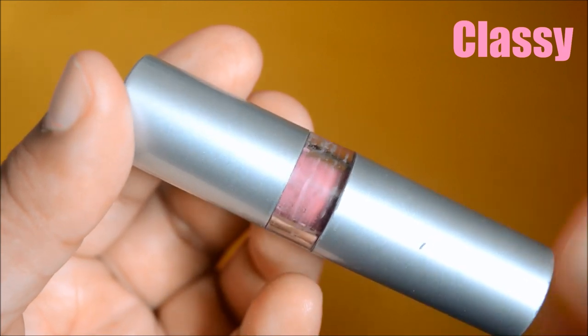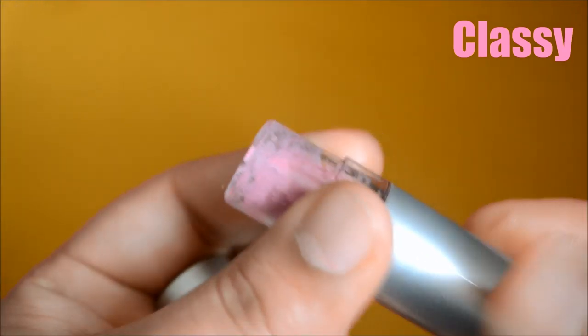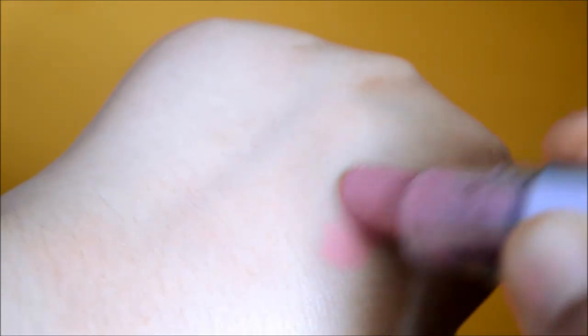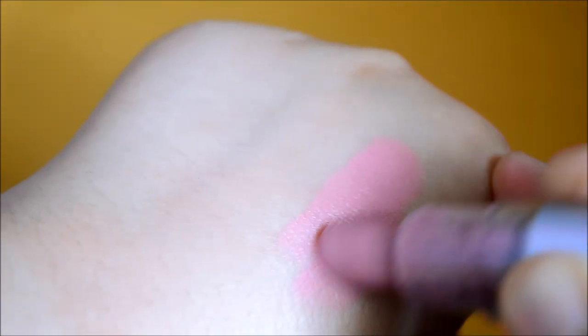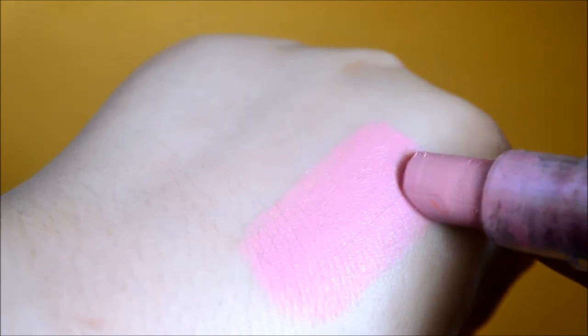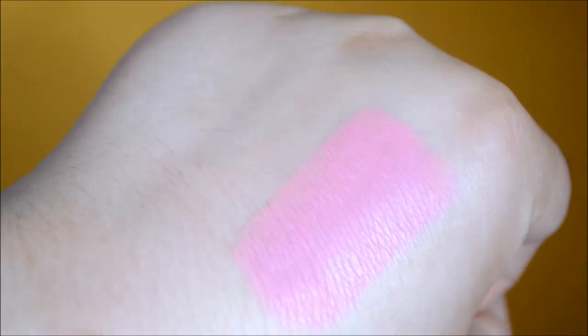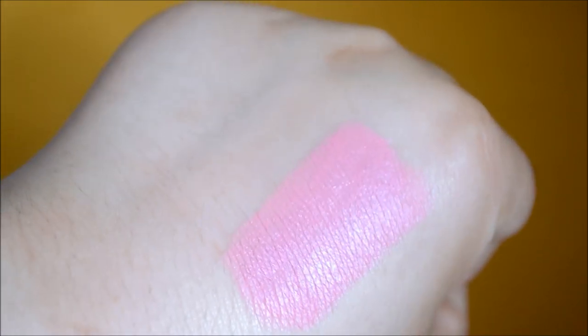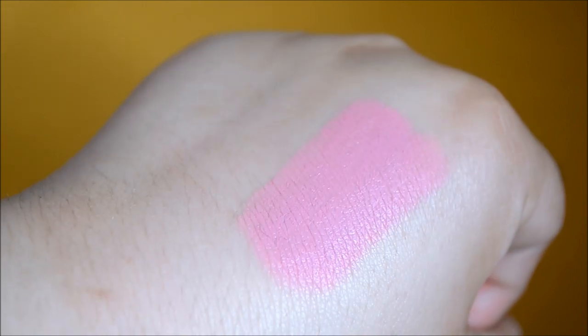My next lipstick is Classy. This is definitely one of my most worn lipsticks from e.l.f. It's a nude pink color. It looks great with smoky eye makeup and it's a very great lipstick. I love it a lot, but I must say it's a bit drying on your lips after a few hours, so definitely apply moisturizer before you apply this lipstick and you are good to go.